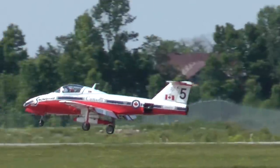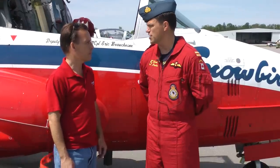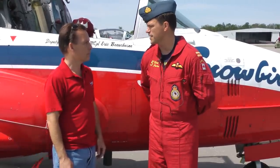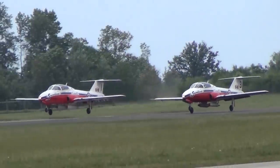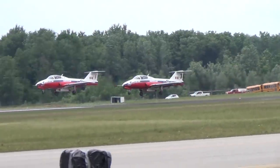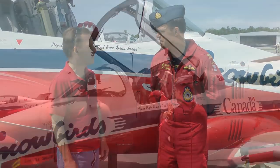It's certainly not as fast as the F-18. So it handles really well. It was built as a training jet, and it does that really well. It's very forgiving, and that's why it's great for both the roles that we use it for. And you take off with flaps, without flaps? We take off with half flap. Then when we land, we've got full flap and the speed brakes out. Okay.